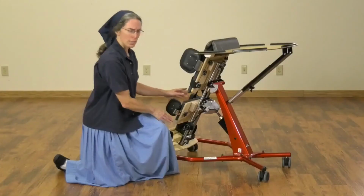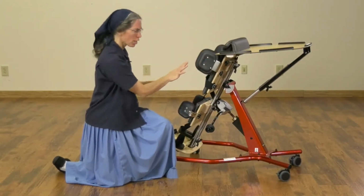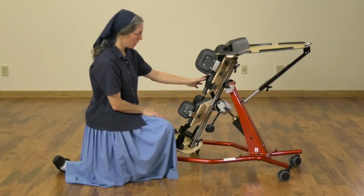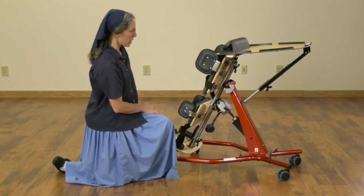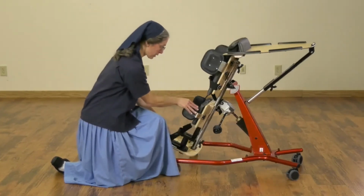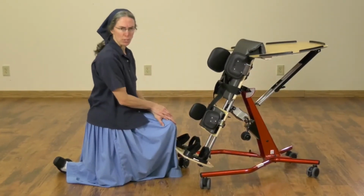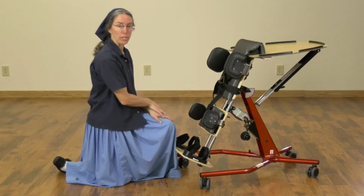Just realize that the more horizontal it is, the more the body weight will be supported by the trunk board, and less weight bearing will occur through the long bones. Whereas as you move it into a more vertical position, you can check and assess whether you're able to assure that the client is really bearing weight through their legs.